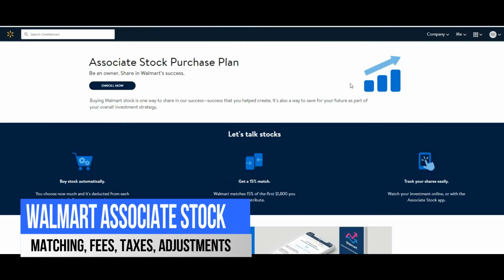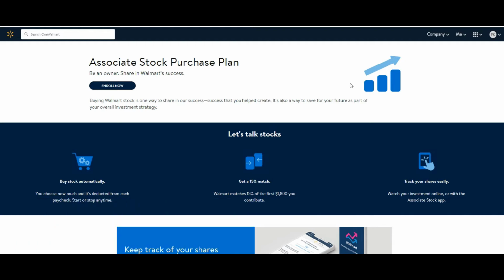Now we're looking at the associate stock purchase plan. This is an overview of the Walmart associate stock purchase plan. And let's see what it says. It says, be an owner, share in Walmart's success. My Walmart stock is one way to share in our success, success that you help create. It is also a way to save for your future as part of your overall investment strategy. So you buy stocks automatically. You choose how much and it's deducted from each paycheck.